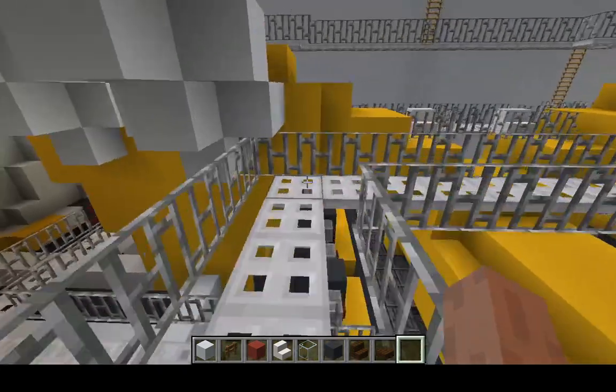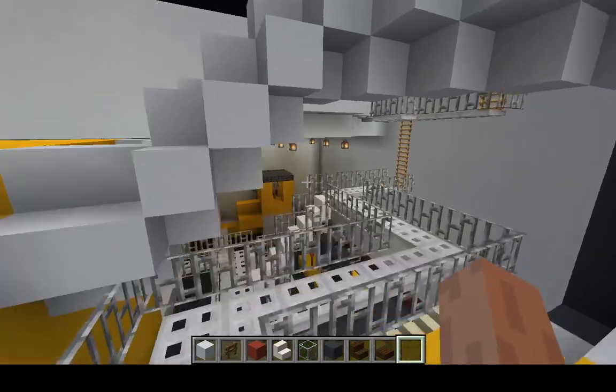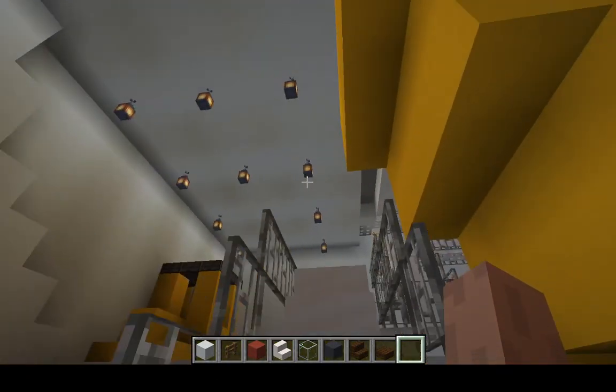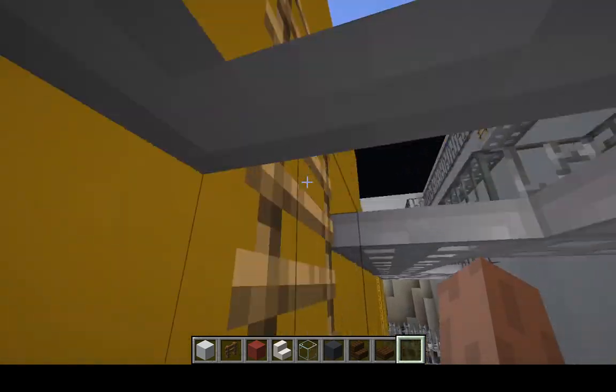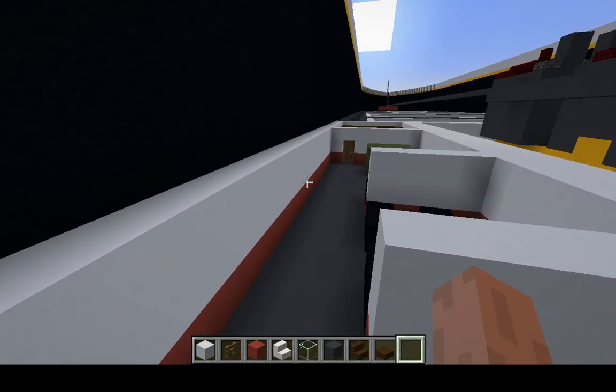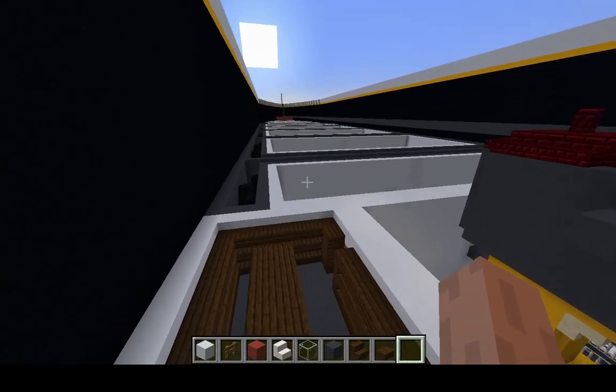We have that all the way around. We also have that on the other side. And now we've got these nice, lovely lantern-lit areas.